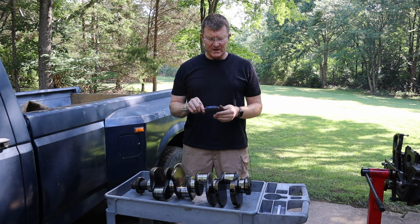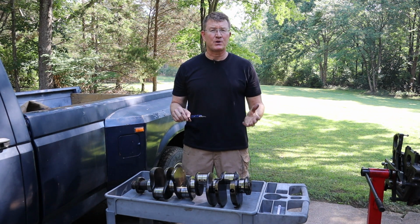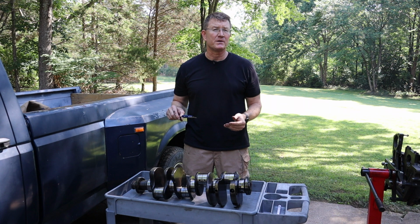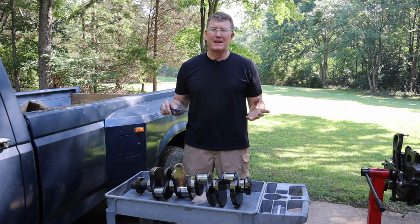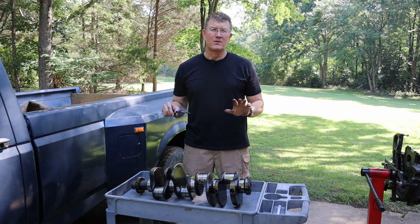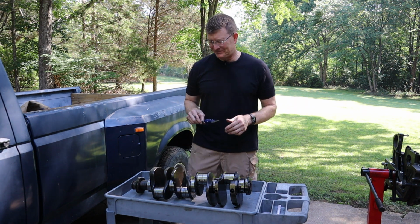On to the crankshaft. What we're going to do is take our calipers and measure the journals just to see if the crank has been turned undersize. Frankly, once a crank has been turned too far, they end up being junk. So cross your fingers. Let's hope we don't have more junk here.